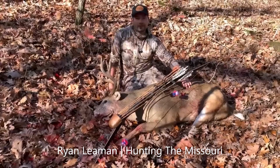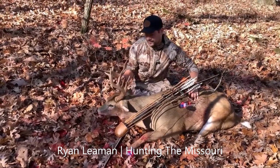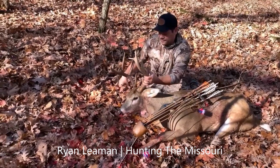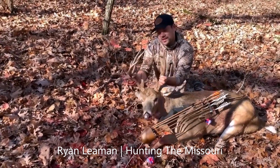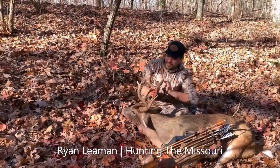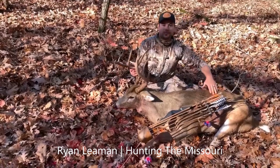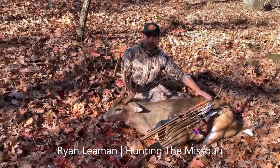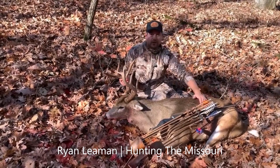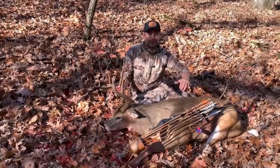All right, here he is. He's a freak buck. He's got seven here on his left. He's got five on his right. He's really tight. But, you know, he's got some real cool tine length, beam length. He came in and did exactly what he was supposed to. Came in, gave me a 10-yard shot, and hit him perfect right where you want to. He ended up running down this draw. He went about 200 yards. But here he is.